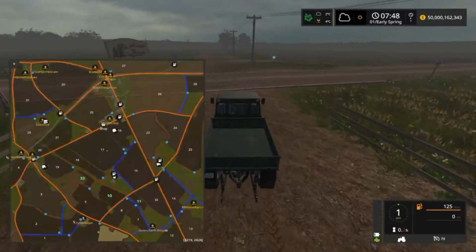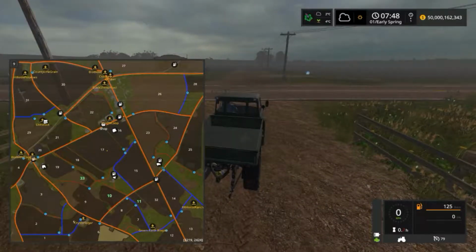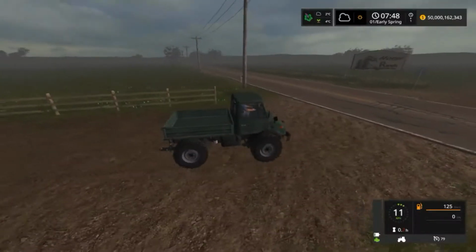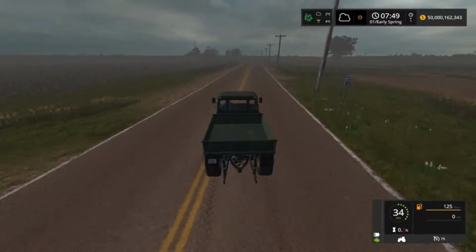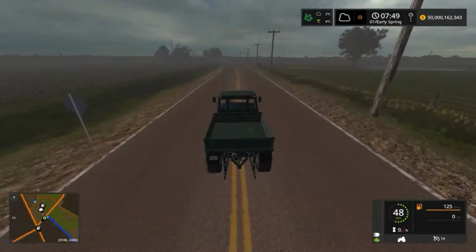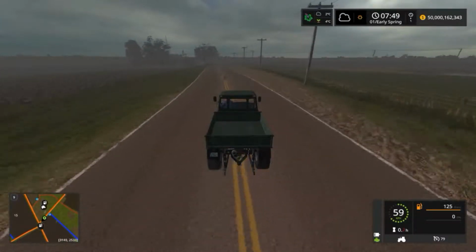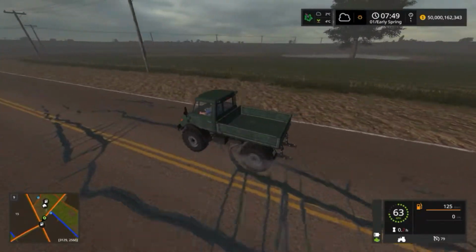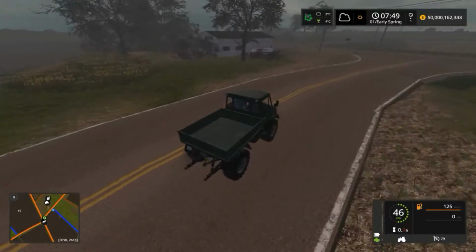Alright, where are we in the world? We are here. So we need to go right and then over and then right into blue again to get back to the farm. Alright, so let's do that, guys. Yeah, I must say, this is a nice map. This is really a nice map, guys. I like it. Nice. Very, very, very nice.